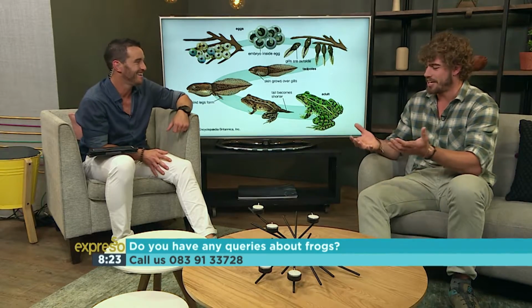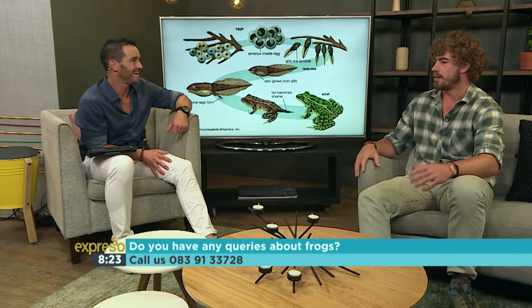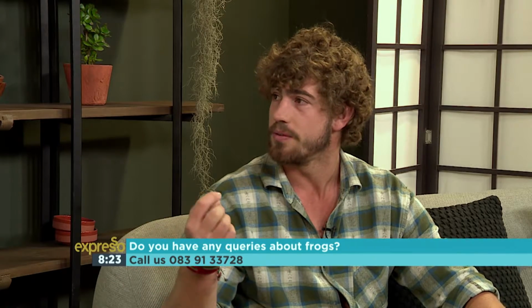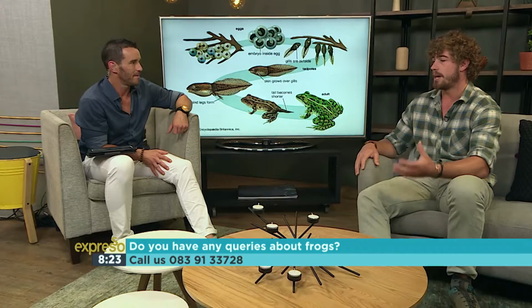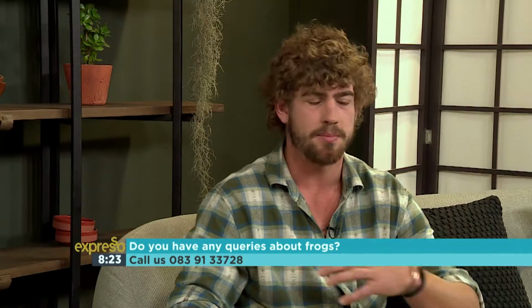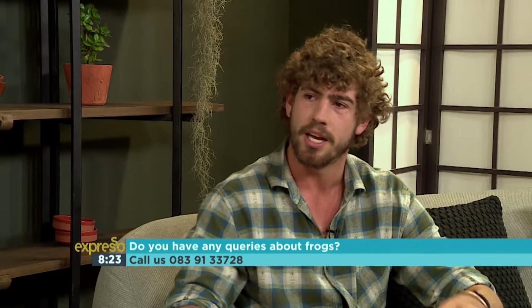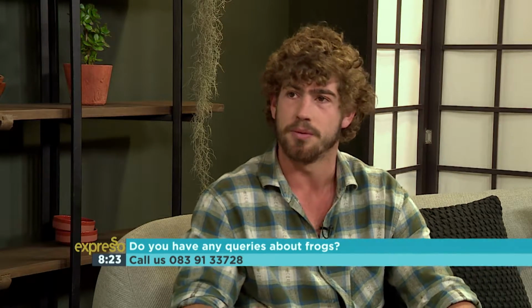Yeah, so you sit in your hands, it's just that massive variety, and just that interest comes from the change in species, and also the different varieties within species. So you get your painted reed frogs, for instance, that have these massive color variations compared to where they're found, the different climates, the different habitats. They change to fit in with where they are.